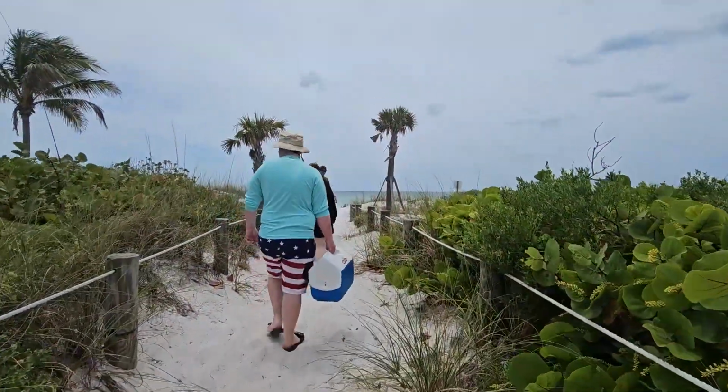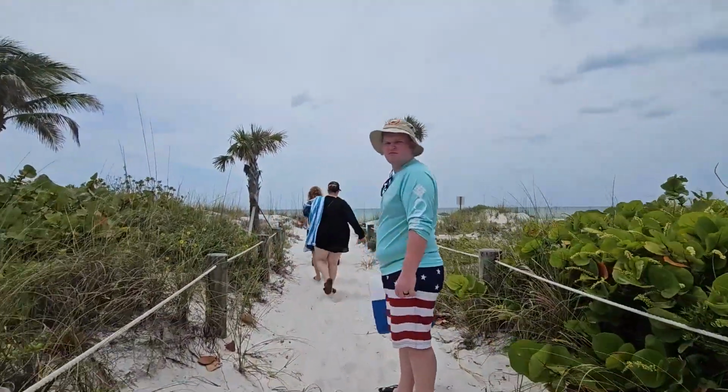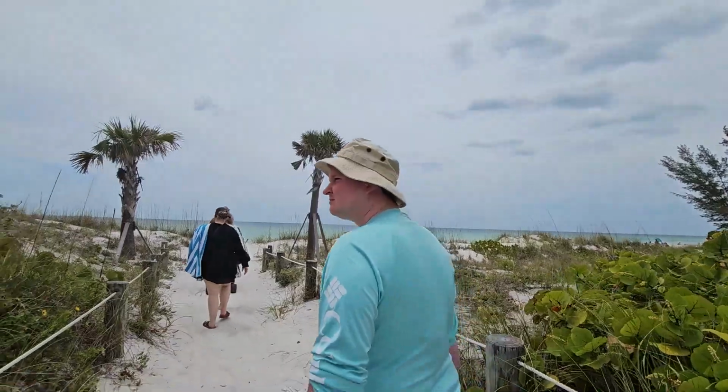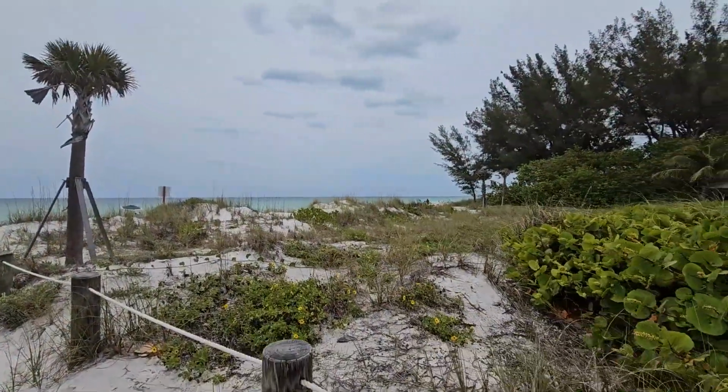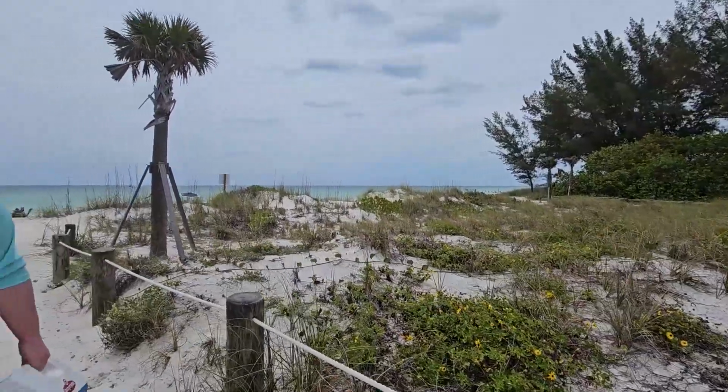Finally, time for the beach. The beach was a 5-minute walk from our Airbnb. We did have to walk across a busy street, but there was a crosswalk for us. Thankfully, our Airbnb had a wagon and chairs for us to take to the beach.